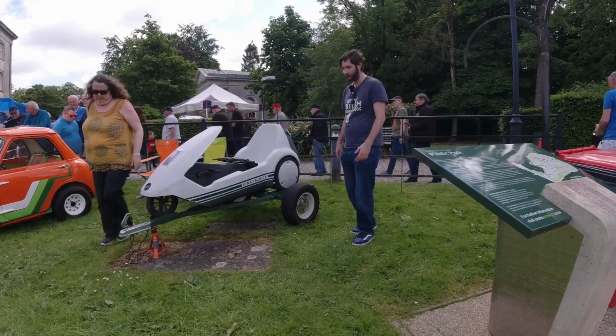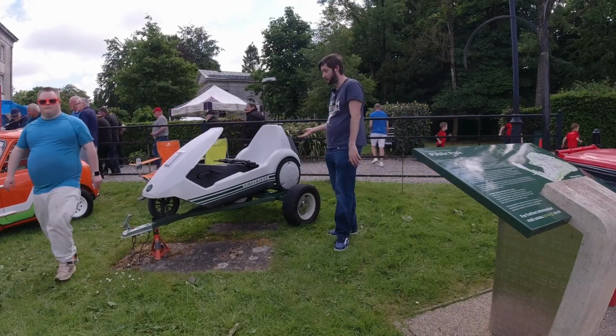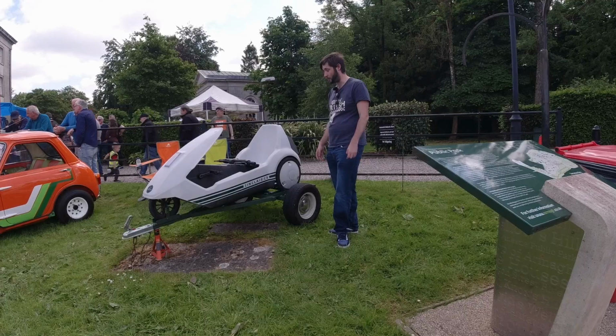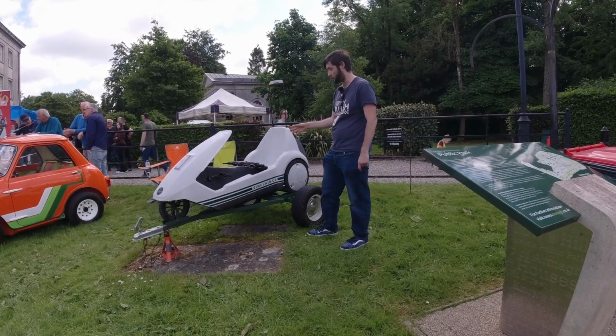Long-term viewers will know I have a Sinclair C5 myself at home, so finding one at a show is actually not too much of a surprise, and I suppose in a way that novelty's kind of worn off for me personally. However, this one's got quite a nice little story behind it.